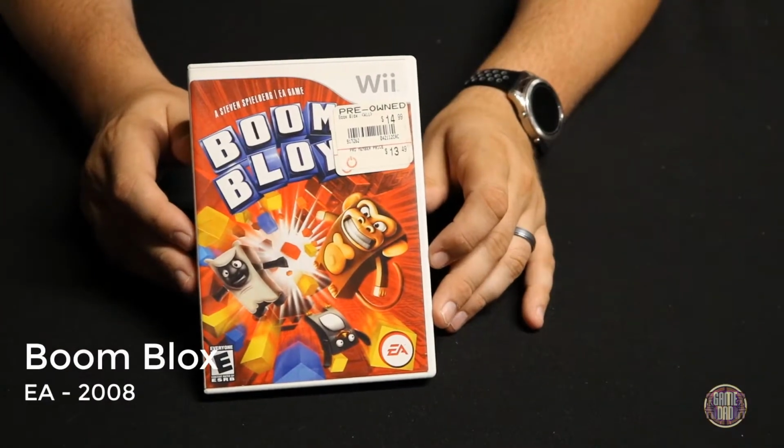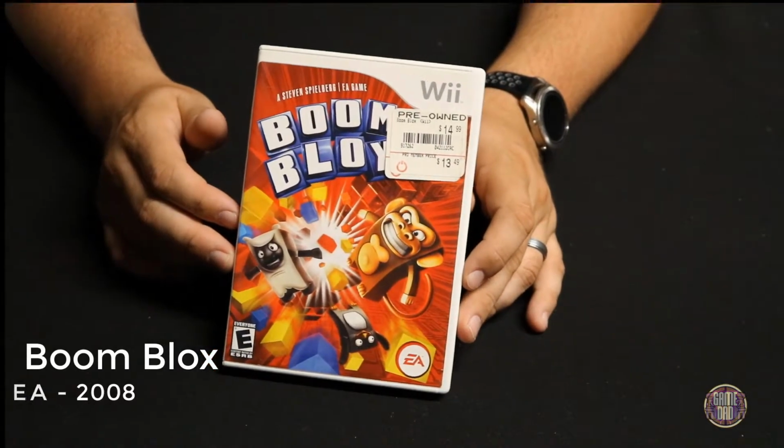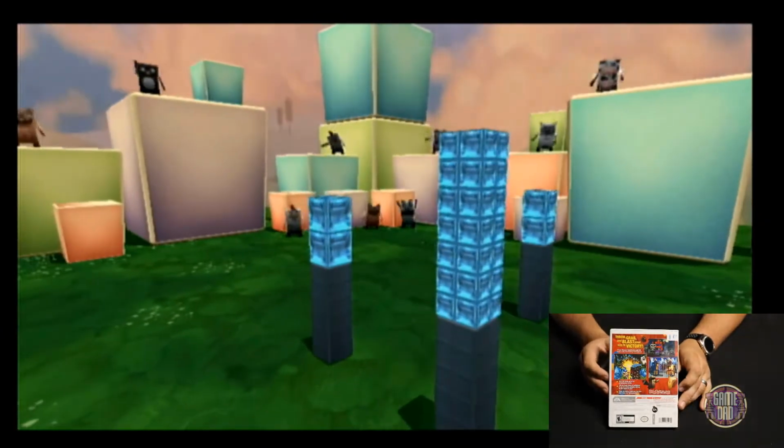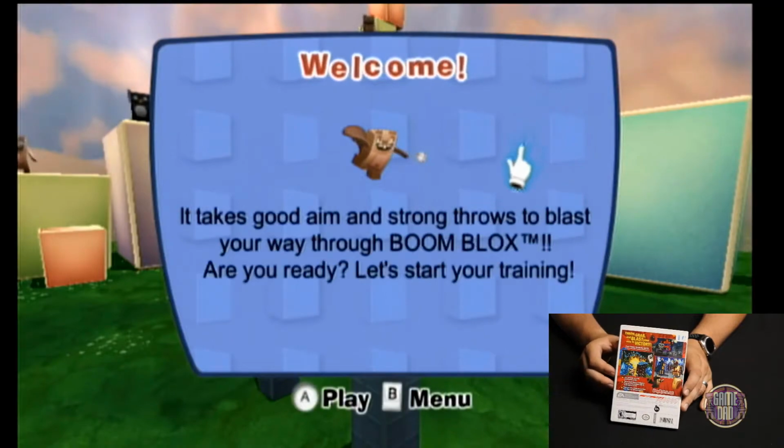Boom Blocks was released by EA in 2008 and is a fun physics-style game where the player has to decide how hard to throw an object at various block structures to make them topple. It definitely has a bargain bin feel to it, but the game itself was quite fun.